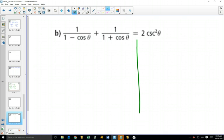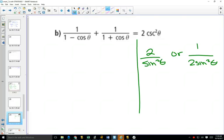First of all, a common mistake is if I'm working on the right-hand side and I want to change it to sine squared, I'm going to ask you which of these is correct. When I change cosecant squared, because cosecant is 1 over sine, should I write this as 2 over sine squared, or should I write this as 1 over 2 sine squared? What happens with that 2? Okay? So perfect, what I'm hearing right now is a good mix of both answers are right. Some people think the first one, some people think the second one. So you can see the reason I'm pointing this out is it is a common mistake, one of those two.